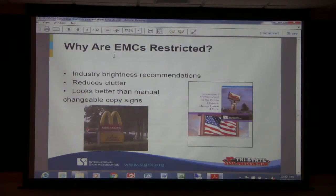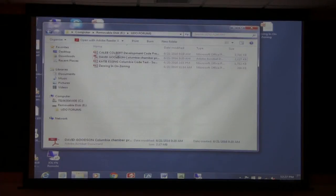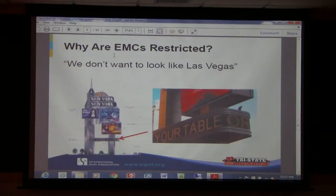It is true that these signs can be programmed to be too bright at night, which is why the sign industry has put together recommendations on how bright EMCs should be at night. I've brought copies of different handouts that are available if you'd like those after the meeting. They were developed by prominent lighting scientists who specialize in LED lighting and lighting in general. The brightness recommendations have been adopted in whole or in part by over 200 local jurisdictions across the United States.